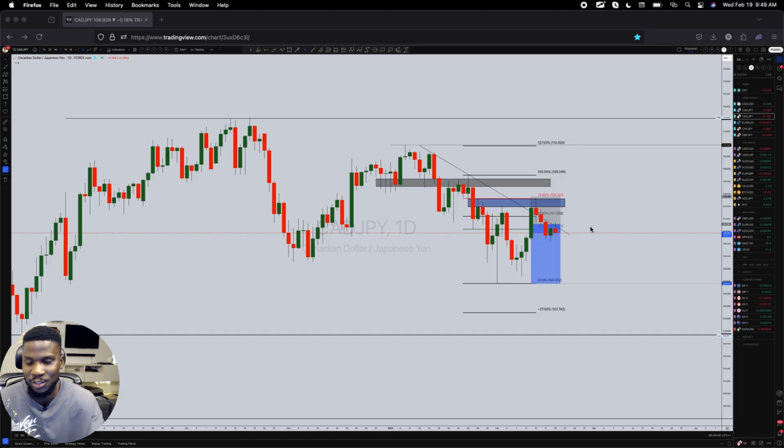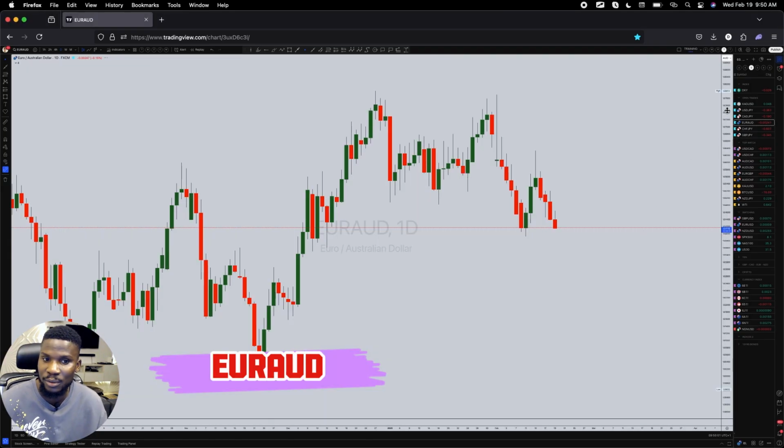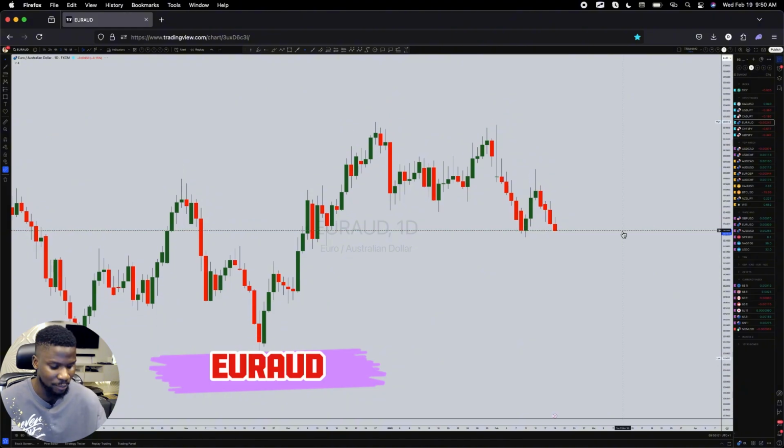So if you're looking for a trade that you want to pick probably just for today and tomorrow and the next day, for this week, you can join CAD JPY. It looks very, very promising. I'm still holding on to that trade. Euro Aussie is another interesting one. The swap fee on this one is not that exorbitant, and I'm leaving this to run.